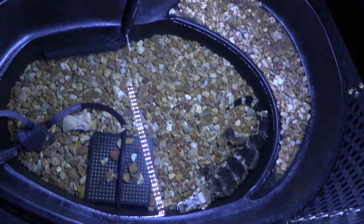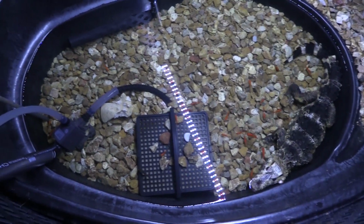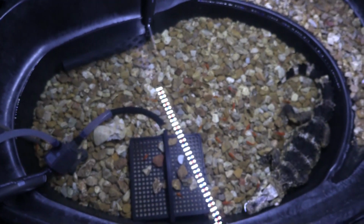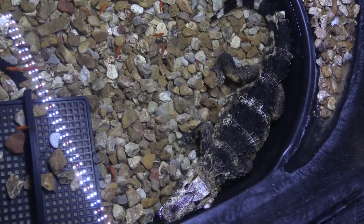It would clear up. We have the filter currently off just because it makes too much noise for filming, and then I have to yell at you. I don't want to have to yell at you, so we'll put that back on, but you can see it did a wonderful job. Everything's looking good. There's a lot of swimming goldfish, although right before filming he decided to kill one that's by his head that I got to dig out, but I'm not doing that when it's by the gator's jaws.